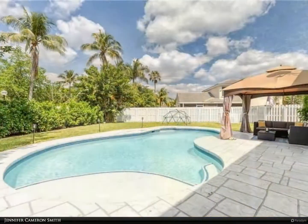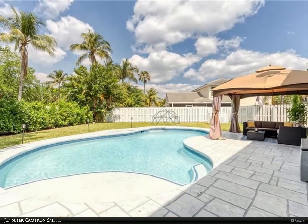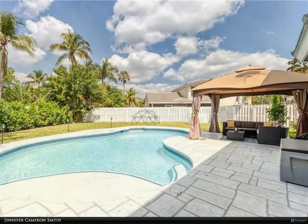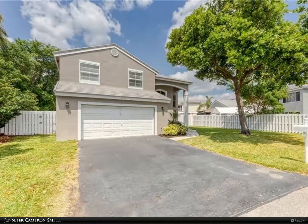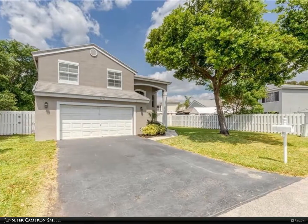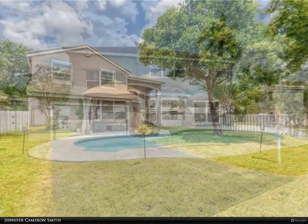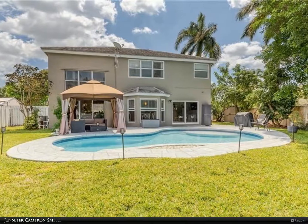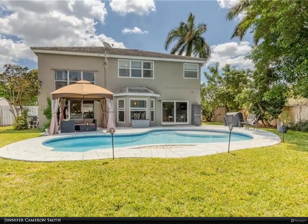Make yourself right at home in this beautiful 3-bedroom, 2.5-bathroom plus a loft listing located in Somerset at Lauren's Turn. Enjoy endless weekends relaxing and entertaining in this spectacular, oversized backyard featuring a large pool and patio recently redone with stamped concrete, new diamond brite and a sundeck.